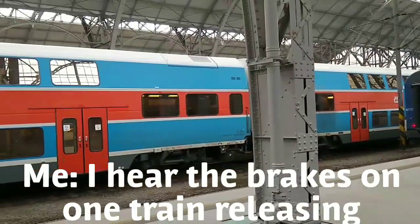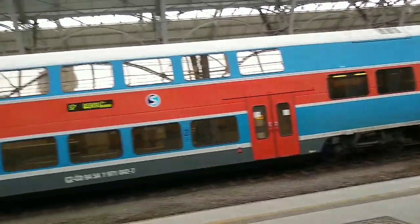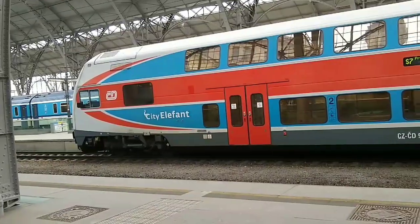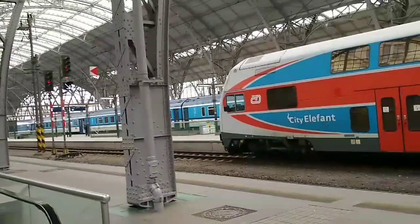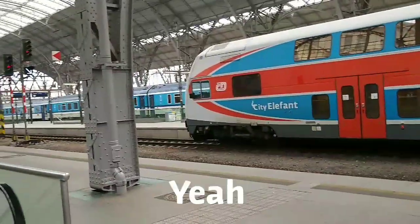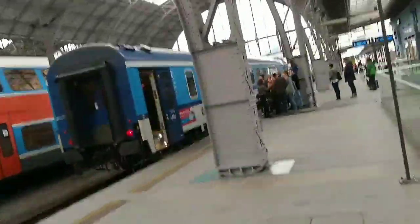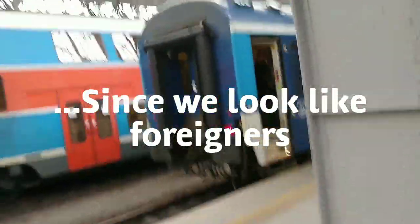Brakes of one train releasing. I think it's that one over there. Don't know if it's... Release the hissing. Can't tell if it's gonna leave soon or not. Yeah, I think this one is going to move soon, but they're probably gonna ask for tickets since we look like foreigners.